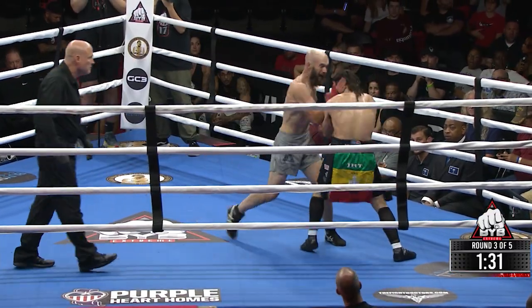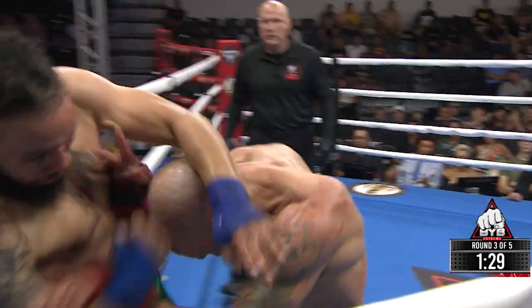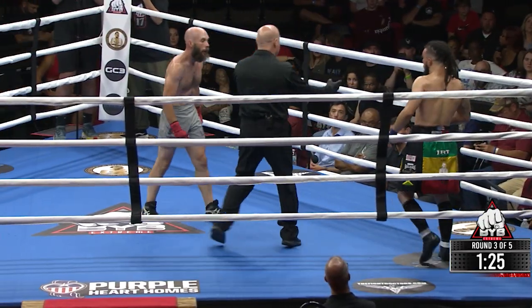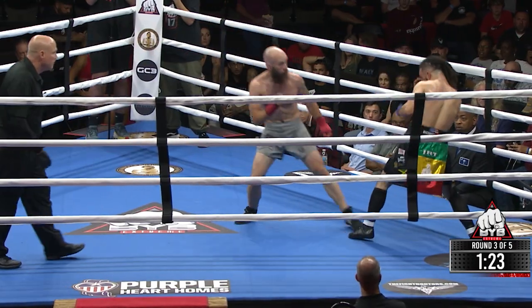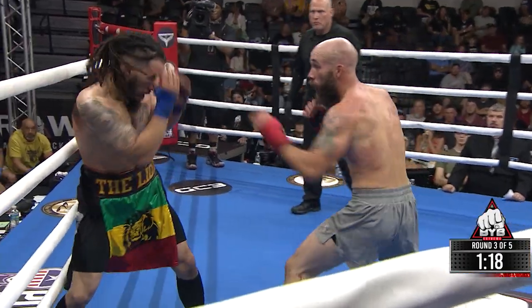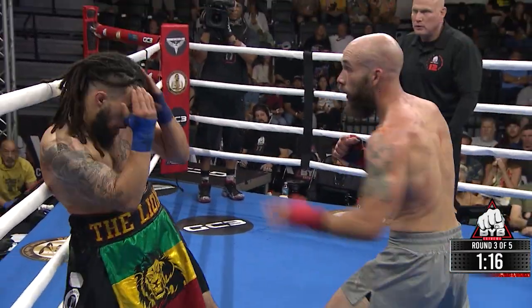But we know that Kendell Ward, the Lion, has a ton of heart. And at the midway point of this fight, he needs to do something to slow down the bare knuckle debut of Matt Almy. Looks so relaxed in there. And you see the control from him.